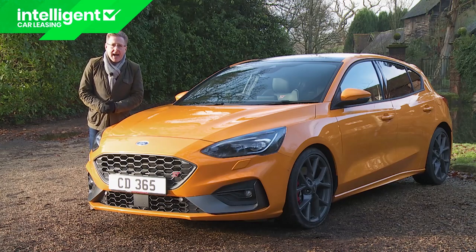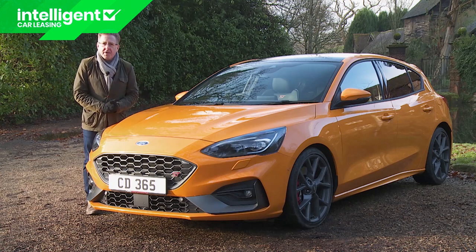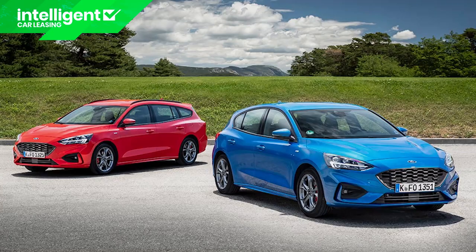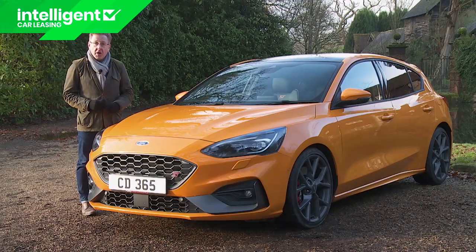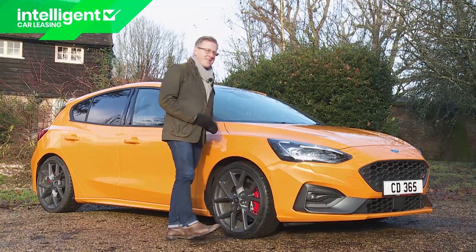ST is a badge that, when it comes to Ford, stands for quick but not concussive. A performance level that sits just above the company's fast but family-friendly ST-Line models, but just below their track-spec RS derivatives. A badge applied to the kind of car a red-blooded racer could afford, enjoy, and use every day. A car like this, the fourth generation Focus ST.